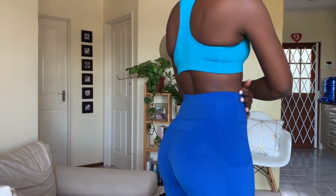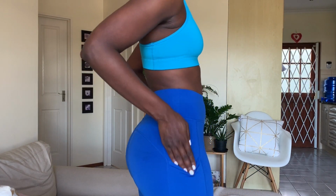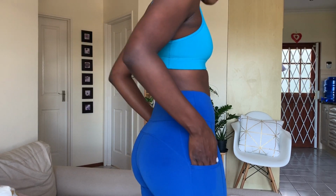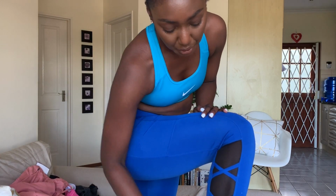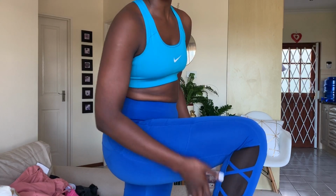It keeps my tummy, you know, it holds my ass nicely, really nicely. It has these cool pockets, so I can obviously put in whatever keys or my cell phone, my bank card or my gym card, whatever it is, when we get back to gym. It has this really cool detail on the side. It's like this mesh detail over here. I don't know if you guys can see, but this is really nice. It's cute, this crisscross mesh action here.